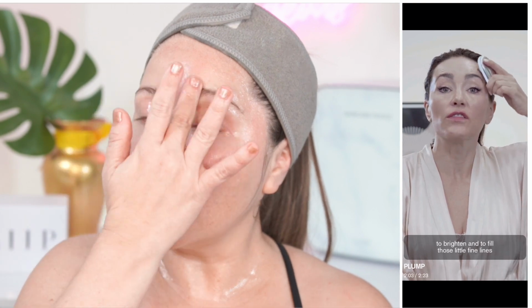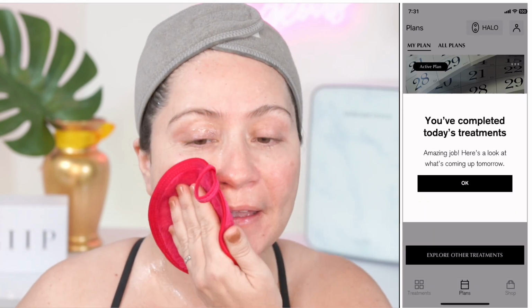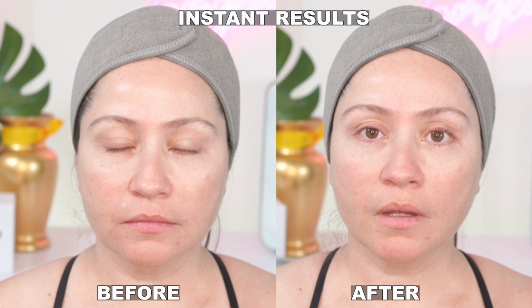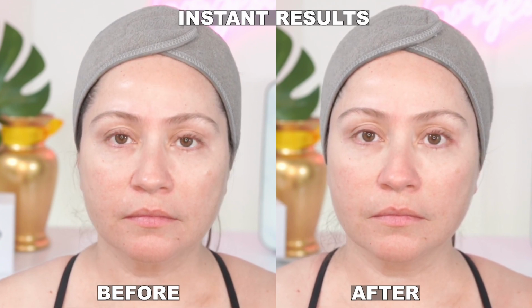And I love this treatment, guys. You can repeat it if you like. It's only a 2-minute treatment, so it's great to combine with other treatments as well. And the treatment is completed. And tomorrow there are no treatments. I just washed my face and I love my results. My skin is instantly lifted and brighter and plumper.